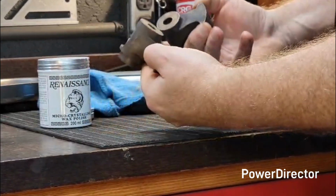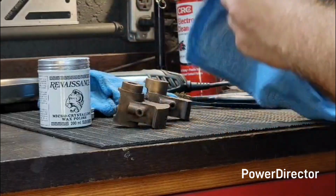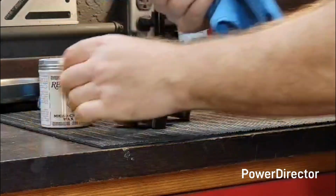Alright, I'm happy with the way that these bearing housings look. We're just going to apply a little bit of high quality wax to them, buff them out a little bit. We'll set those on the side until we need them.